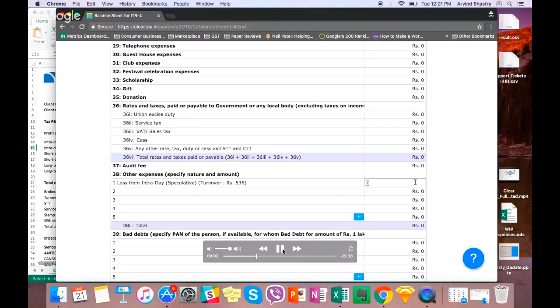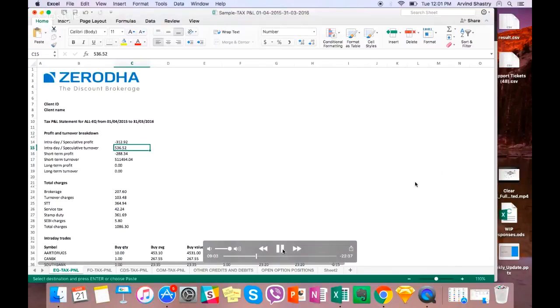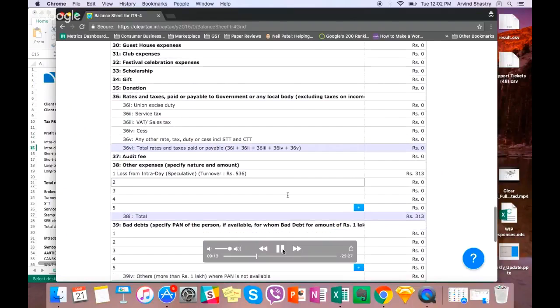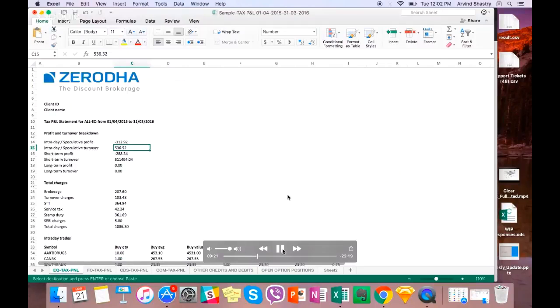I've mentioned the turnover. The turnover details are the same as those mentioned in the Zerodha sheet. As I've shown you, the turnover calculated by Zerodha is correct. So we can take the same information over here and put the total loss information over here. The loss is 312 rupees, okay, 330 round figure.